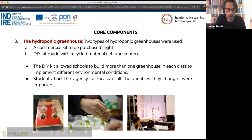We suggested all the schools create a do-it-yourself hydroponic greenhouse, but some schools preferred to use a commercial one. The do-it-yourself, in our opinion, was better because it involved children from the beginning, building the greenhouse, and so they understood what they were doing, creating and building the greenhouse where the research and activity was done. We left the teachers free to decide with the students which kind of variables to measure together. So they were free to observe the phenomenon in the way they preferred. Next.